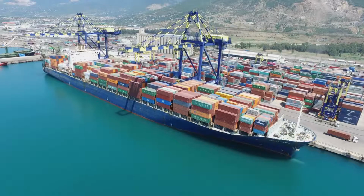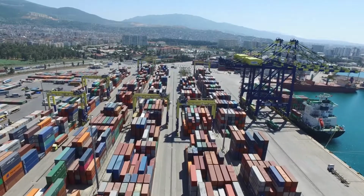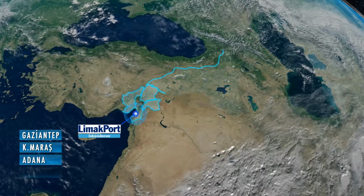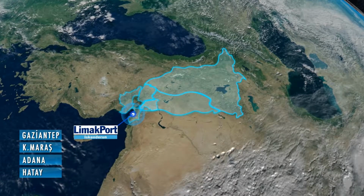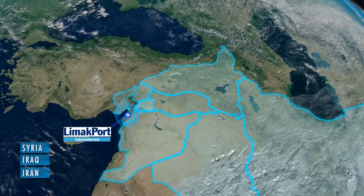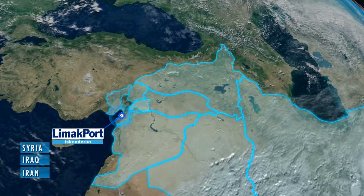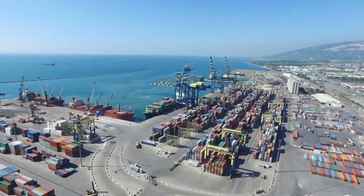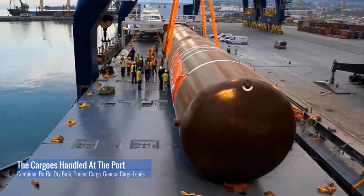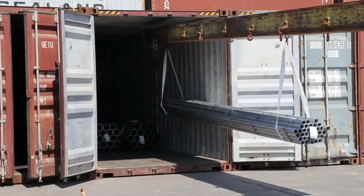While planning the investment in the port, which is named as Limak Port Iskenderun, the lack of a close container port for years, especially in Gaziantep and Kahramanmaraş, Adana and Hatay, all our eastern and southeastern provinces, as well as our neighbours Syria, Iraq and Iran's growing needs and growing economic and commercial activities were taken into account. In addition to the container, ro-ro bulk cargo, project cargo, general cargo and livestock loads are also being handled very efficiently and effectively in the port.